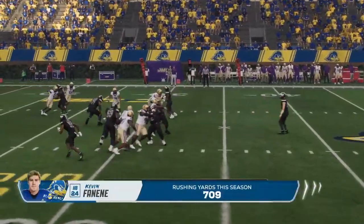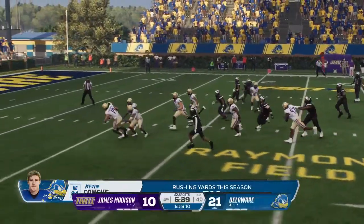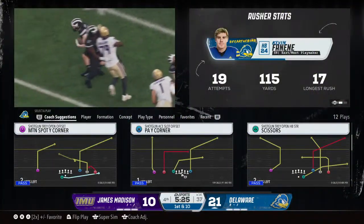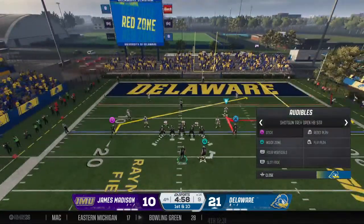Well, the defense didn't blitz. They didn't have everybody in gaps, and the offensive line took advantage at the point of attack, getting some push, opening up a hole, and the offense ripping off a nice run there. From the 14-yard line, it's 1st and 10.